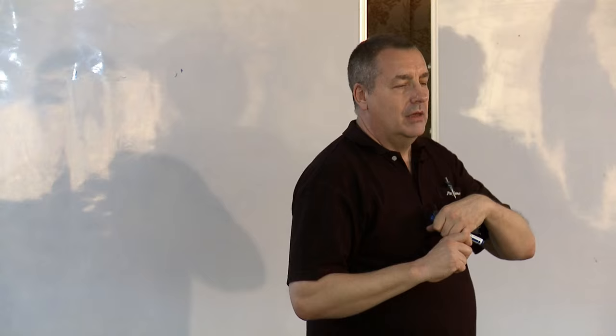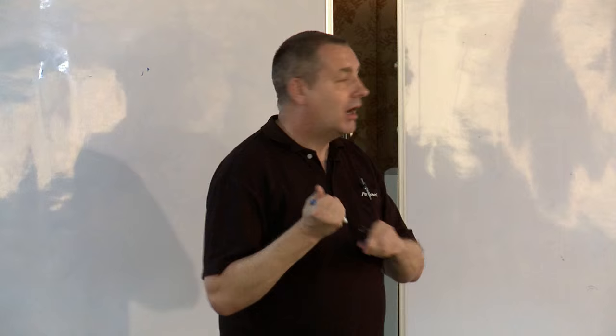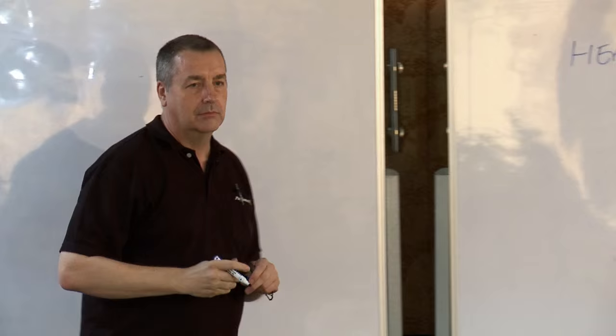So this is basically formulating by function. It's based on the idea that the ingredients, the materials we use in our perfume, have four basic functions. One is that they are heart materials. They form the heart.